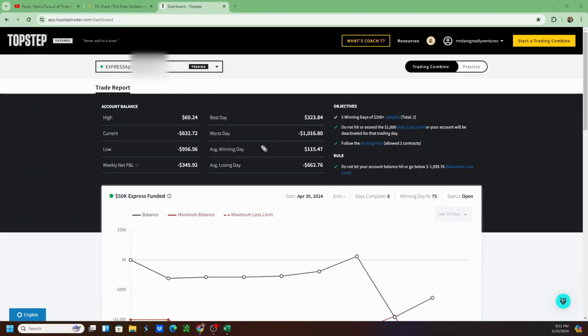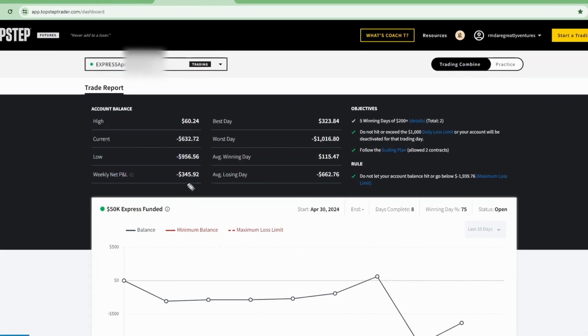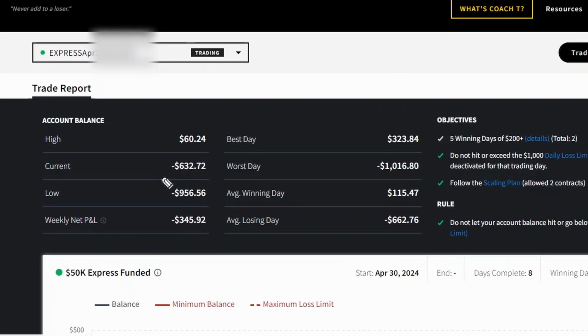And with the TopStep account right now, it's not doing so well compared to the other account. The total for this account right now is at negative $632. That's because I had a max loss for one day a couple of days ago of $1,016. So that took away a lot of it.